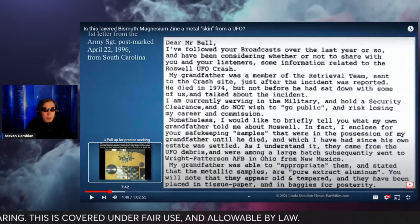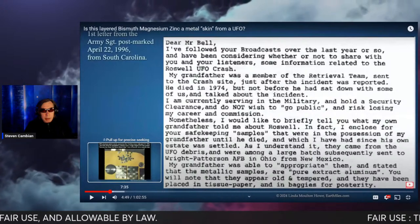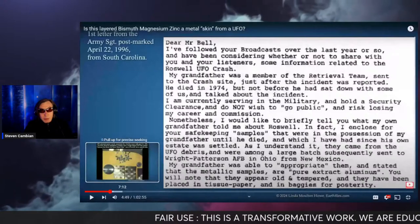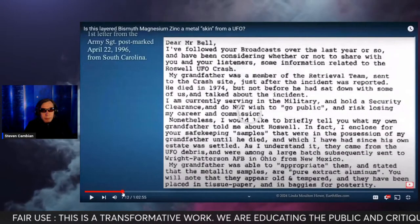Great. I would like to briefly tell you what my own grandfather told me about Roswell. So he said without a specific location. In his first letter to them, he says it was from Roswell, right? Then here we have pictures of the material.